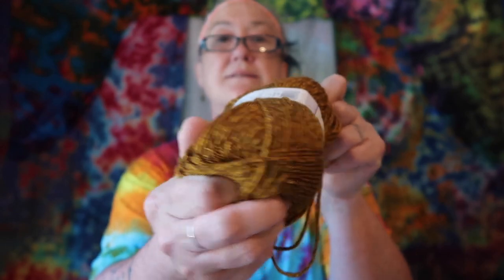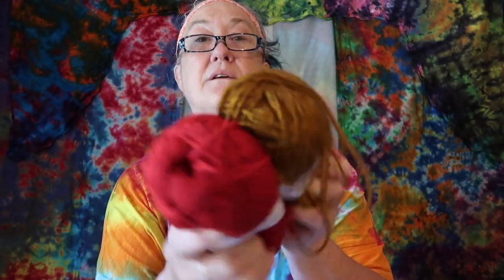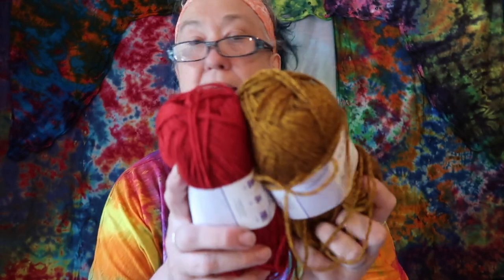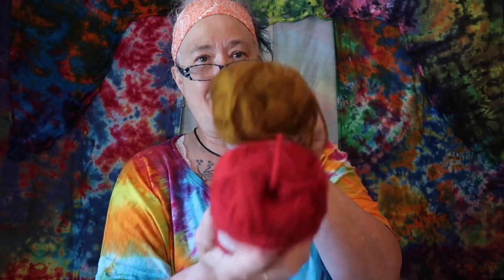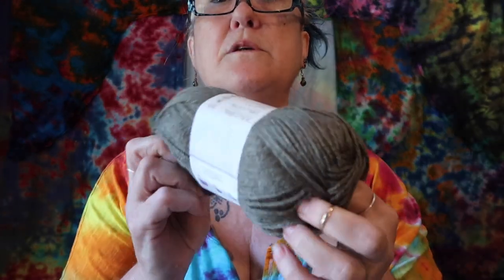Not that one. Oh, this one. I might keep this for me. Look at this. Isn't that gorgeous? Oh, gorgeous. And this one is gold heather. Look at these together. I'm already planning Christmas, y'all. It ain't even July. Look at those together. Love them. I also got a taupe heather. Beautiful. Absolutely beautiful.